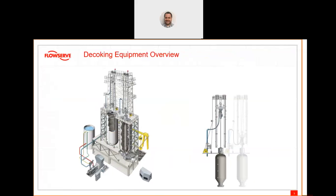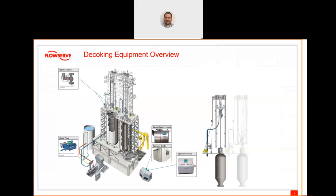I will now guide you through all the components in the hydraulic decoking system that Flowserve offers. The decoking process is managed at the cutting operator's console and control systems panel located in the operator shelter, either on the deck, safely away at grade level, or possibly in the plant's control room. From here, they have full control over the cutting cycle. To begin, the operator will verify that the unheading valves, isolation valves, bleed valve, and decoking control valve are lined up for the assigned cutting cycle.